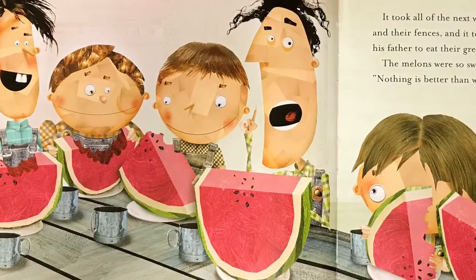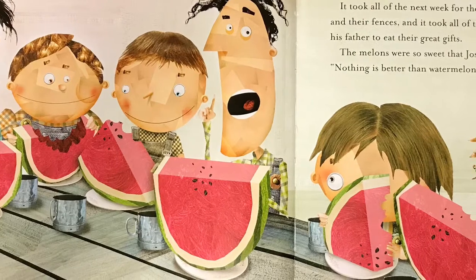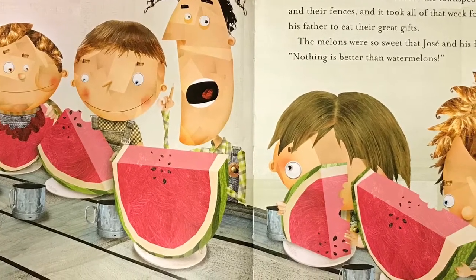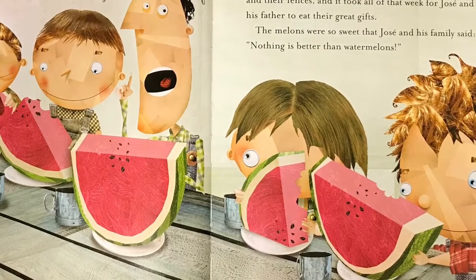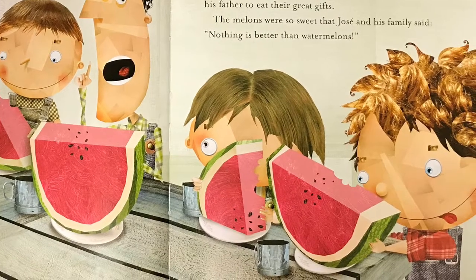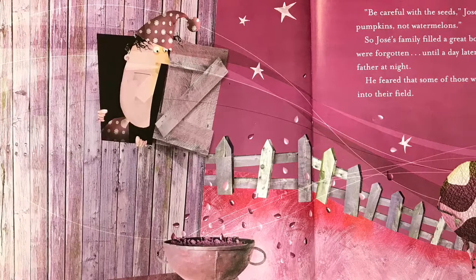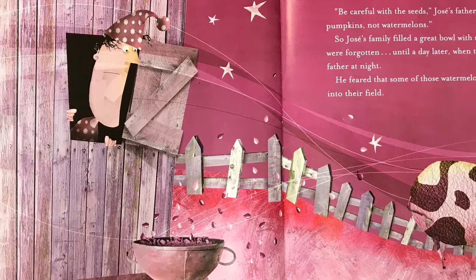It took all of the next week for the townspeople to repair their roofs and their fences, and it took all of that week for Jose and his brothers and his father to eat their great gifts. The melons were so sweet that Jose and his family said, "Nothing is better than watermelons." "Be careful with the seeds," Jose's father said. "Our fields grow pumpkins, not watermelons."